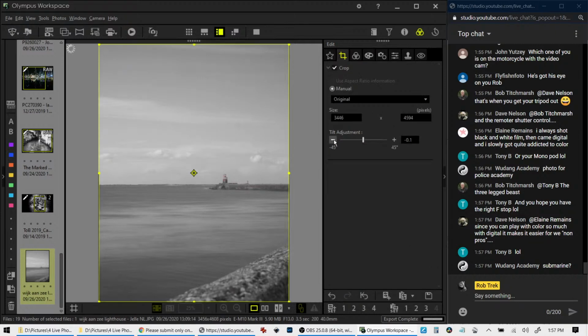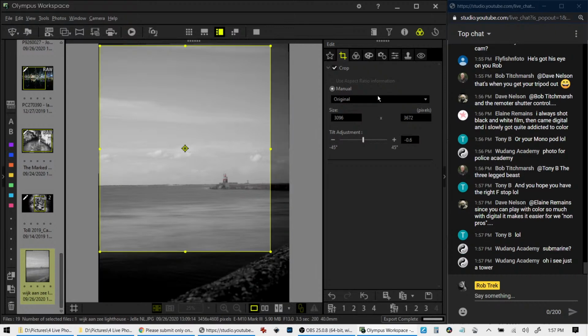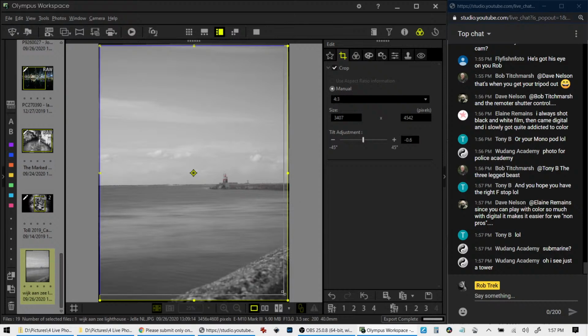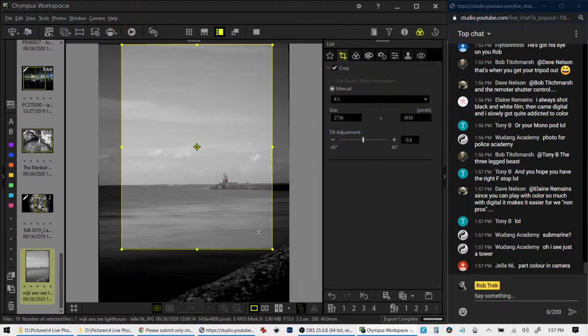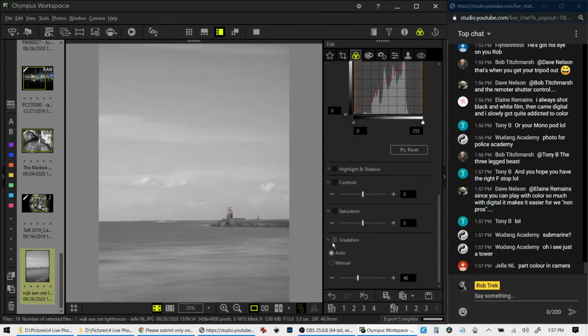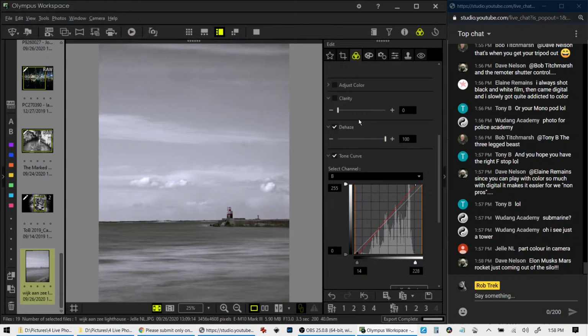So let's just straighten the horizon a little bit and crop out this. Let's stay 4:3. Crop out this barrier. If you want to have a foreground, you've got to make the foreground interesting. And then we can add a little bit of color, but bring the sky in. Oh, partial color in camera. Okay, that's why it's a JPEG.